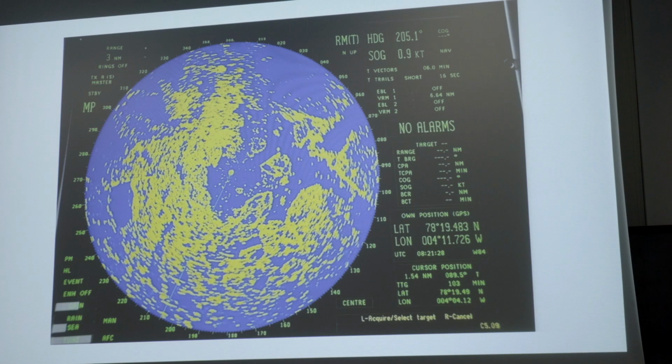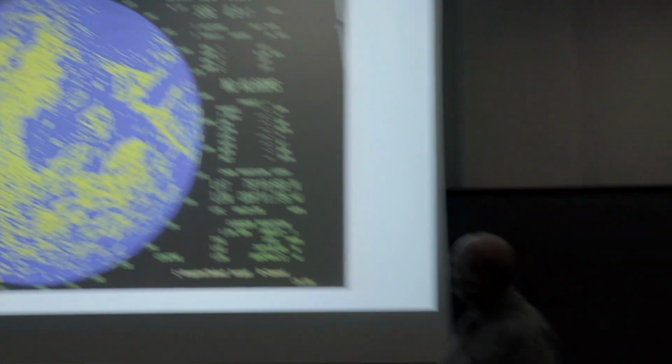So we have all these things helping us these days. Of course, the old sailors didn't have any of this. On a smaller scale, you can detect pack ice by radar. So this is the radar picture I took one evening.